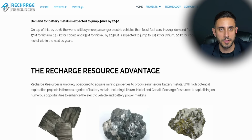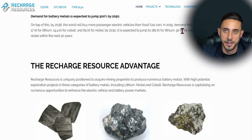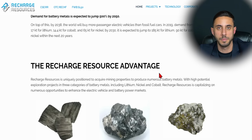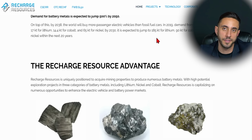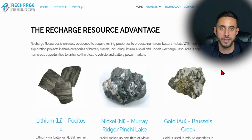So we just talked a little bit about the fundamentals for the market. On top of this, by 2038, the world will buy more passenger electric vehicles than fossil fuel cars. In 2009, demand for EVs was 17 kilotons for lithium, 144 kilotons for cobalt, and 65 kilotons for nickel. By 2030, it is expected to jump to 185 kilotons for lithium, 90 kilotons for cobalt, and 925 kilotons for nickel within the next 20 years. So, as we know, very critical elements when it comes to powering the EV sector.